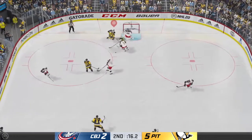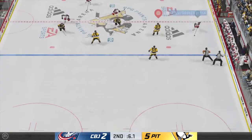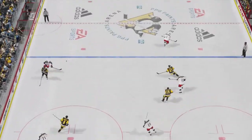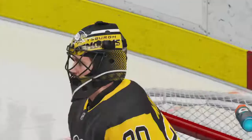Lets it go, and makes the save. Puck grabbed by Jones. And sends it off course. Knocked away. Moves the puck over to Gensel. And that'll do it for period number two.